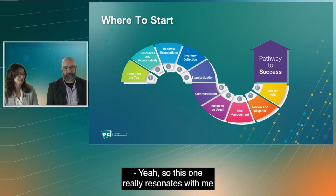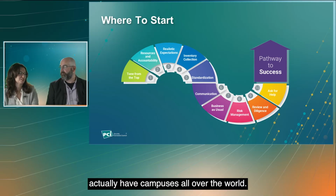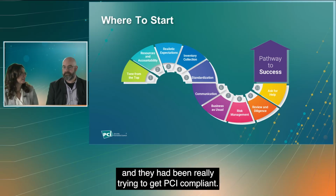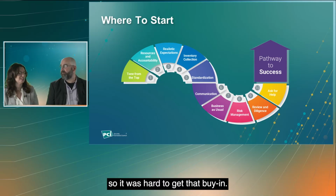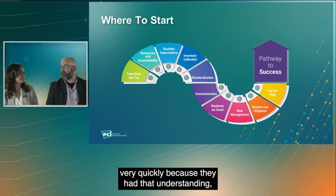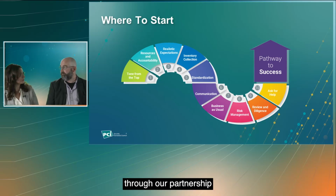Yeah, so this one really resonates with me because in higher education, we work with level 4 to level 1 merchants. And a lot of times those merchants actually have campuses all over the world. So they might be headquartered in the US, but have locations all over the world. It reminds me of an example with a campus a couple years ago that we were working with. They had been really trying to get PCI compliant. It had been a big challenge because of the complexity of their environment on campus. And they were a level 4 merchant, so it was hard to get that buy-in. When they took that to their leadership team on campus and were able to get that buy-in from the top, suddenly they were able to become PCI compliant very quickly because they had that understanding, they had buy-in, and they understood the importance of PCI compliance. And then we were able to help them on that pathway of success through our partnership as their acquirer to become PCI compliant, which was really exciting. Yeah, that's fantastic.